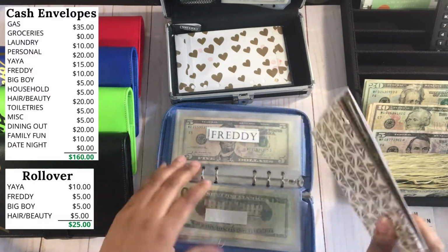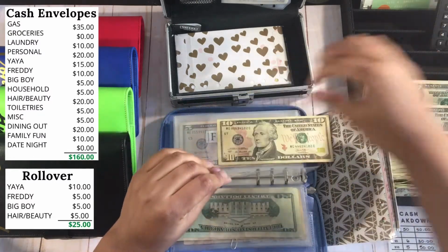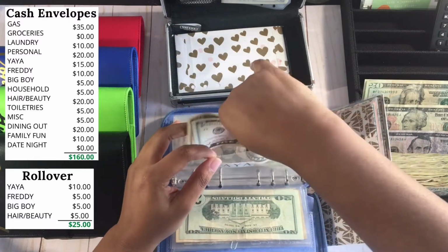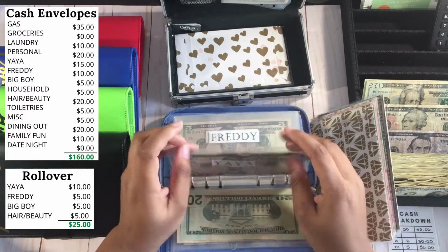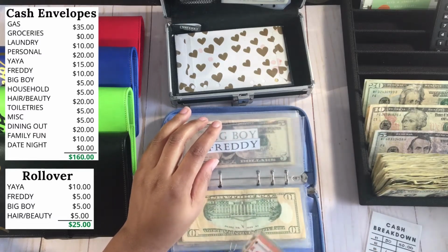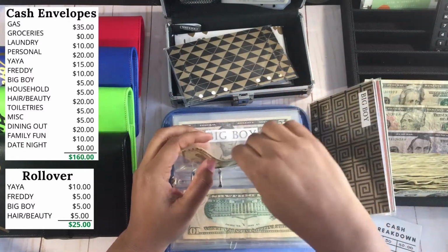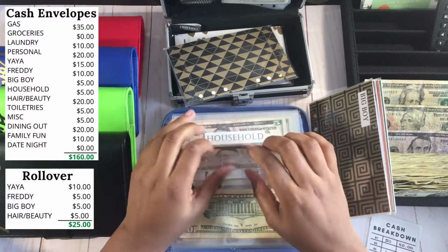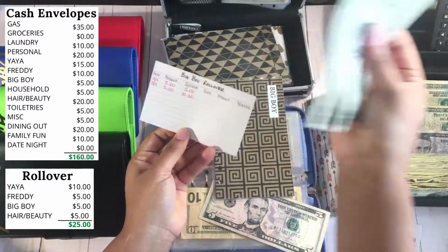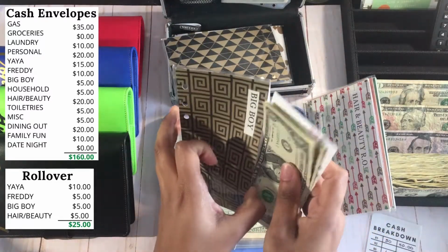Oh, I'm sorry. I gave the wrong amount to Yaya. I didn't even give her amount. Yaya is getting 15 this week. I was like, something looks wrong. Okay. That's what looked wrong. So Yaya's getting 15. My kids do start back school Monday. They only go for 2 days a week. So this is going to be interesting how this is about to go. So Freddie, we did finish. And Freddie is going to get 10. Big boy has 5. It's going to go into his cash envelope, his rollover. Now Big boy has 10. And we're going to go ahead and give Big boy another 5.